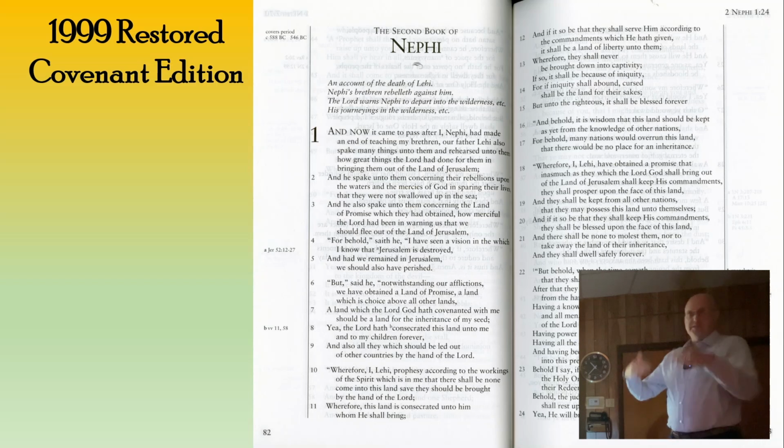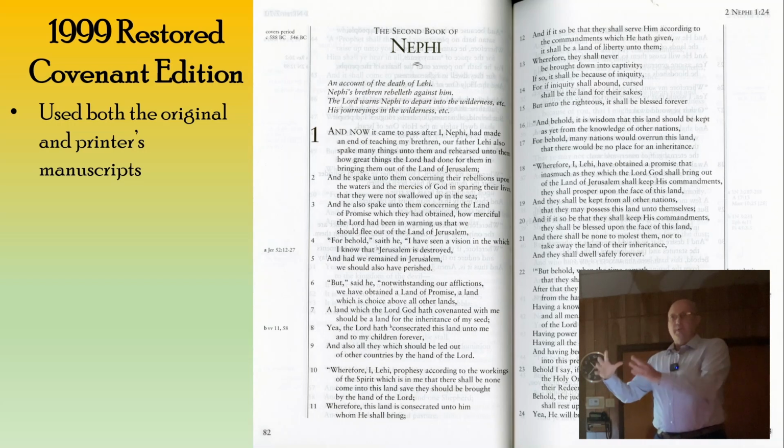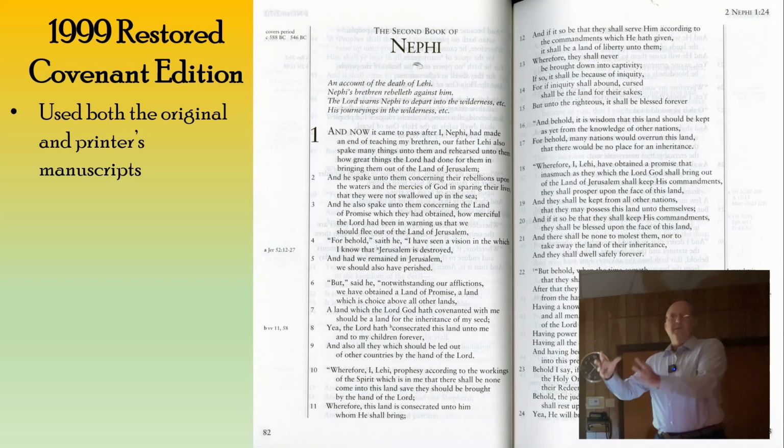The versification stayed the same as the 1908, so it's easy to cross-reference and all that. But they also used both the original and the printer's manuscript to do it. They took all that they had from the original, the 28% or whatever the amount we have, compared it to the printer's manuscript. They weren't using the 1837 or the 1840 edition. They were going off of the original, the two oldest things we have, and trying to get the best, cleanest copy of the Book of Mormon that they could.